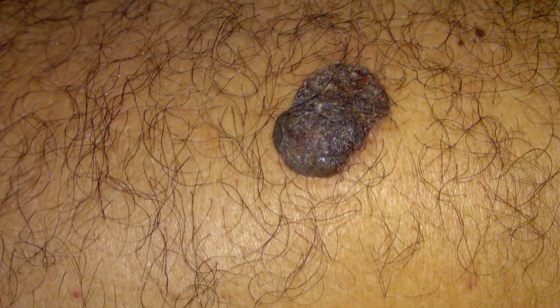Seborrheic is a reference to the grease glands, and you can see why it got its name. It's a greasy, yellowish or brown, stuck-on looking wart-like area which can itch, and it might bleed occasionally if bumped. It can be totally harmless, although unsightly.